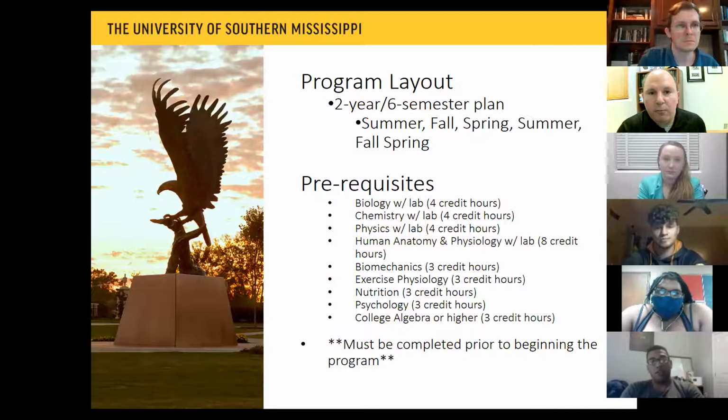So when you look at the program, we are a 2-year, 6-semester plan. We run summer, fall, spring, summer, fall, spring. You can see we have a list of prerequisites here. It seems quite lengthy, but these are common prerequisites for athletic training. So no matter what university you're looking at, you're probably seeing most of these on here.